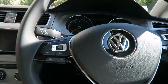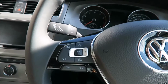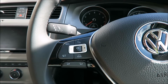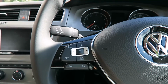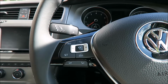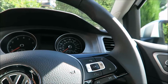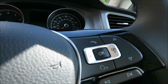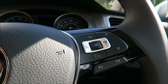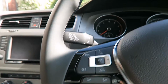On the steering column you've got controls here for the adaptive cruise control. You can set it, and that will then keep the car at a set distance from the car in front, irrespective of what speed they're going. If they accelerate, the car will go faster. When they brake, your car will automatically slow down. And on the right you've got controls for selecting the menu, adjusting the tracks or the radio station, and over here the volume. I don't know why they've separated them on both sides.